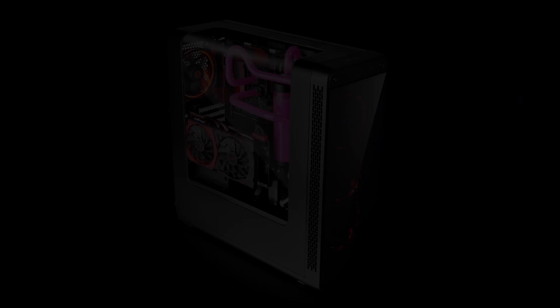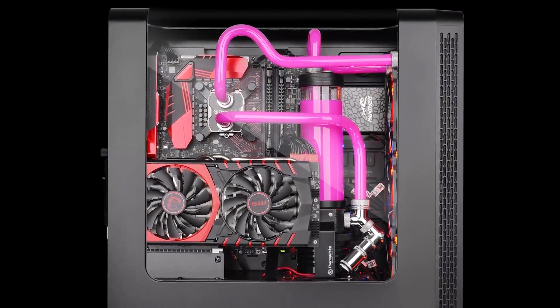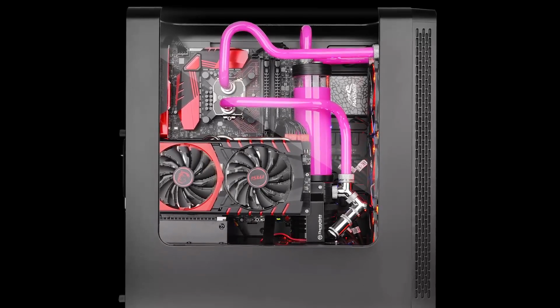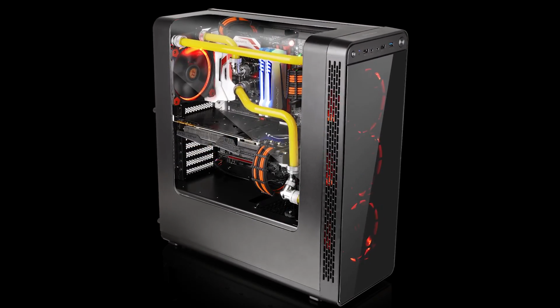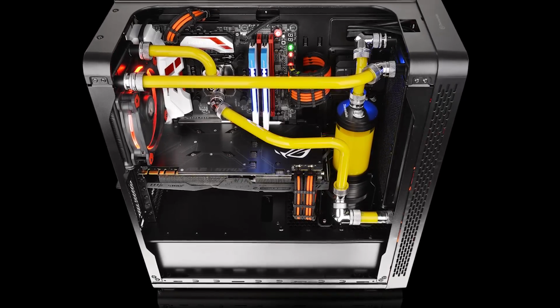Essentially, what we have here is a large gull-wing window panel that continuously spans the entire left side and top of the case. Thermaltake have already shown off a few very cool looking custom hardpipe liquid cool setups in the View 27. I suspect this will be a very attractive case for modders and tweakers, much like the Core P3 we recently played around with.